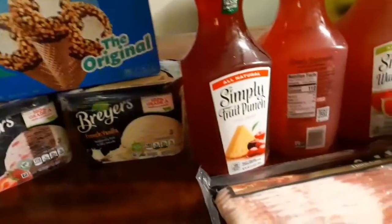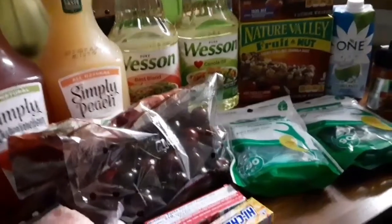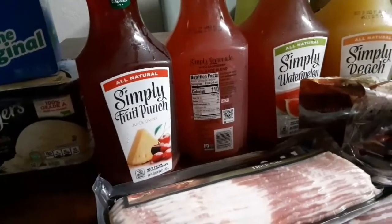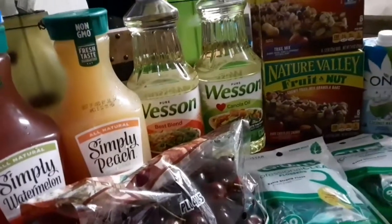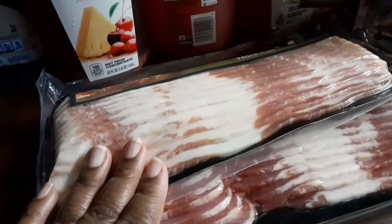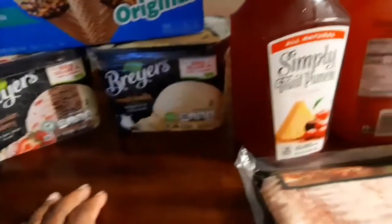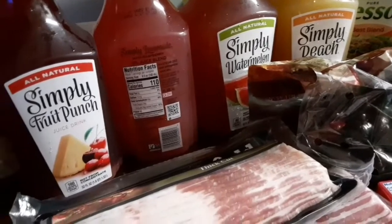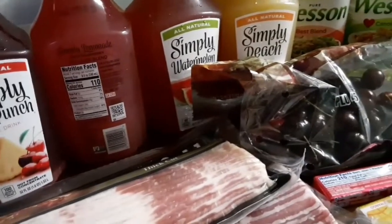So yes, guys. So again, these are the items. If you're interested in picking up these items, if you have the coupons. Most of them I didn't have any coupons for: the juices, the cooking oil, the Nature Valley, the cherries, the bacon and the drumstick. But I mean, it's not a bad deal. It's not much items. And my bill would have been, what, $100 if I didn't have the savings and the coupons. So not bad at all.